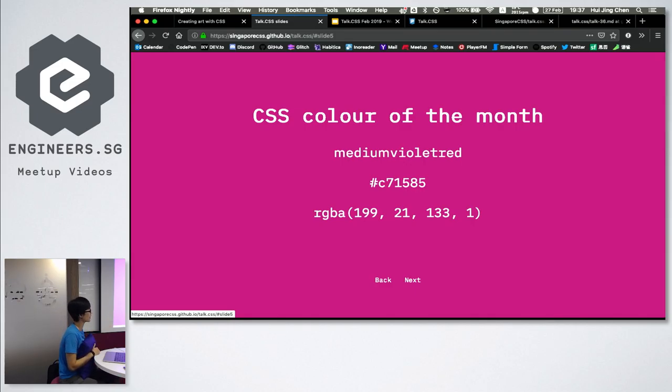We have this every month. We have this for like, I don't know, 20 months now. So there are 148 named CSS colors in the specification. So far, we've not used, maybe we've used 20, so there's still a lot more CSS colors to go. I think that we will run out of CSS meetups before we run out of CSS colors.